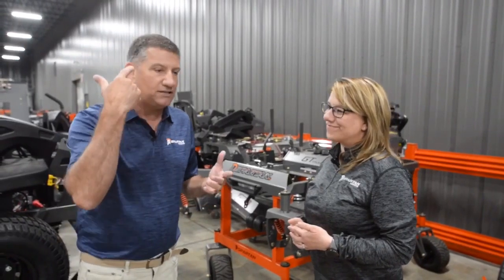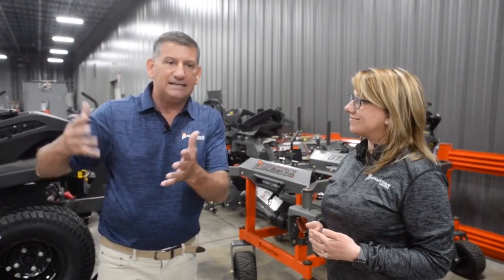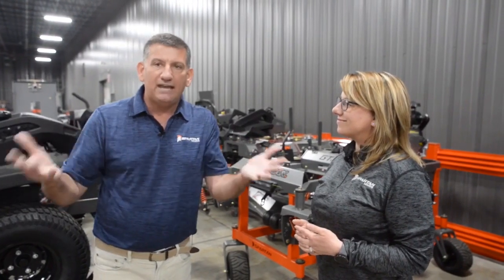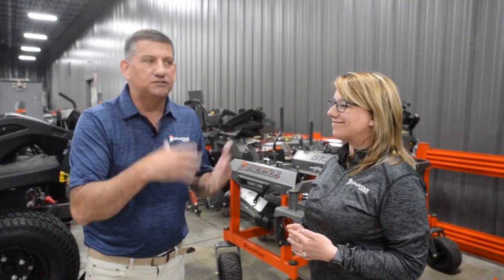I had a guy at the last event I was at come in and say, "Hey, I would love to have this and this and this. I'd like to trade my Spartan in." Well, we'd like for you to trade your Spartan in and update it if that's what you want. But like I told him, we have the accessories, the same items that you can just bolt to your Spartan. So we make everything as interchangeable as possible.